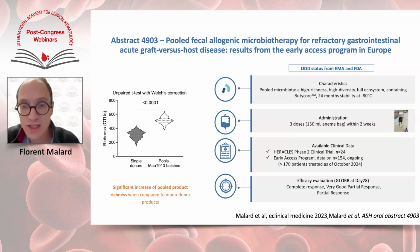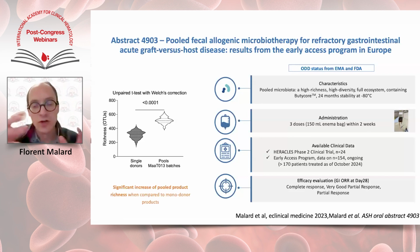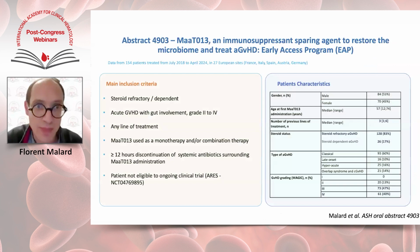It has already been used in a phase 2 clinical study, Heracles, that was published in 2023 in eClinicalMedicine. And so far, we have data on 154 patients, and more than 200 have been treated as part of these compassionate use programs in Europe. What is important with this FMT product is that it is a pool of several donors, which allows a very high richness and high diversity product.